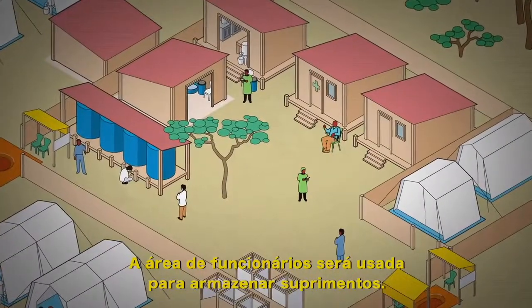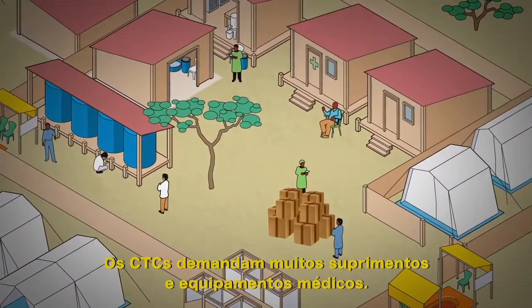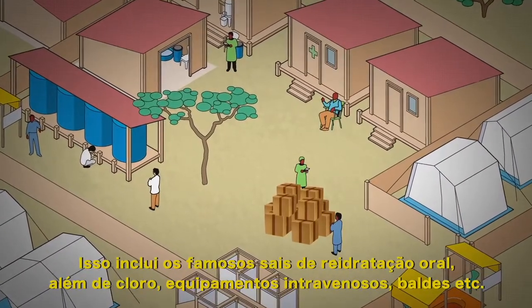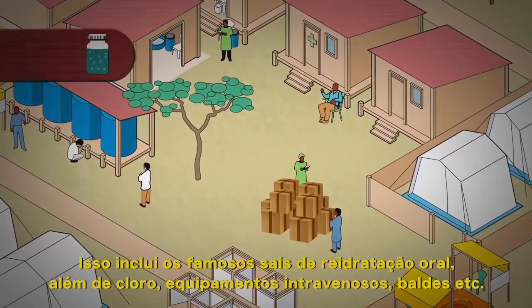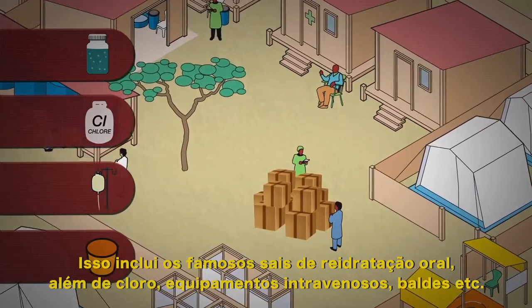The staff area will be used to store supplies. CTCs demand a lot of medical supplies and equipment. These include the famous oral rehydration salts, but also chlorine, IV equipment, buckets, and so on.